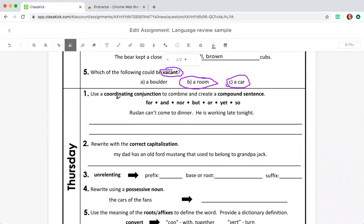On Thursday, you're going to use a coordinating conjunction to combine and create a compound sentence. They give you a list of coordinating conjunctions right here. So you're going to take these two shorter sentences and retype them or write them on the lines below using one of the words from the list. So in this case, Ruslan can't come to dinner for he is working late tonight. That would work. Ruslan can't come to dinner and he is working late tonight.